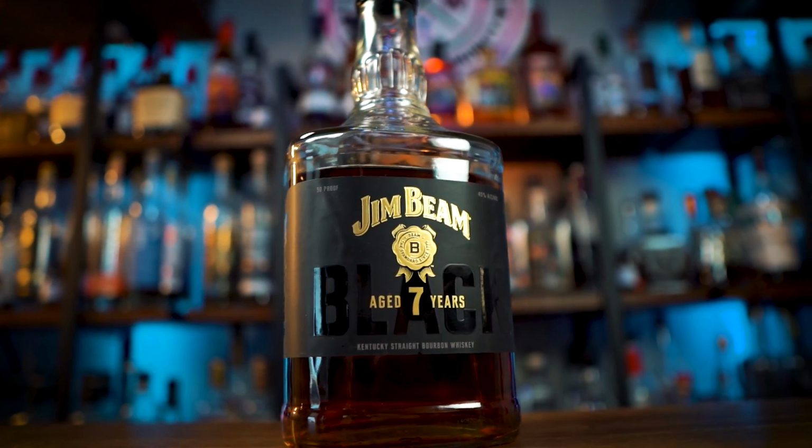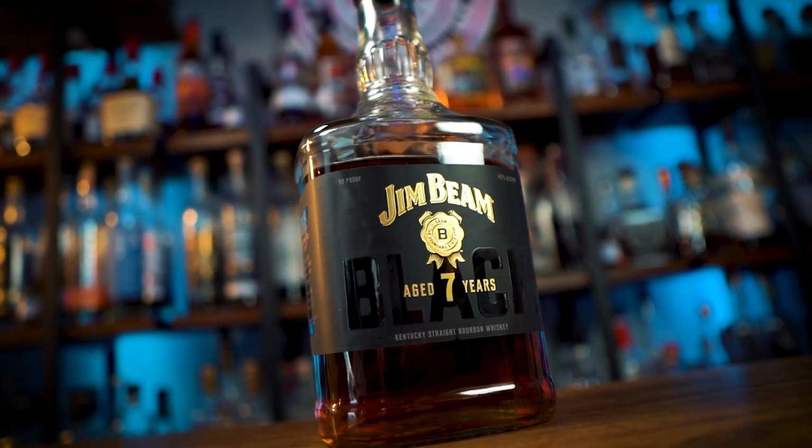So I think that's pretty cool that they're adding an age statement to a very budget-friendly entry-level pour that I think adds a little bit. It's not just cheap swill that's been sitting there for 2 years. It's 7 years old. It has something else going on to it, and I applaud them for that.